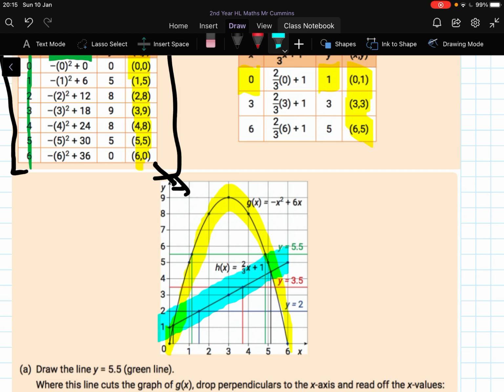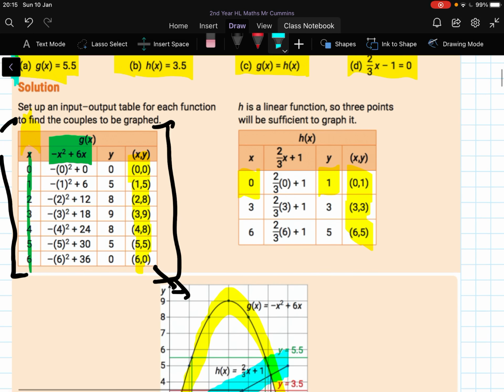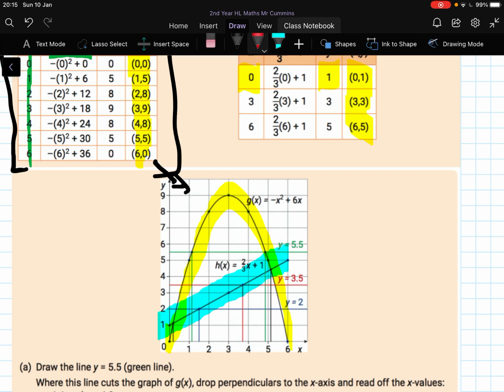The higher level bit comes in when we go back up here. Where is g of x equal to 5.5? So where is g of x equal to 5.5? And we go back down to the graph here and we look, right, where is 5.5? Well, over here, we go to where y is equal to 5.5, and we go across the whole thing like this, and we say, okay, it touches the curve there, and it touches the curve here.